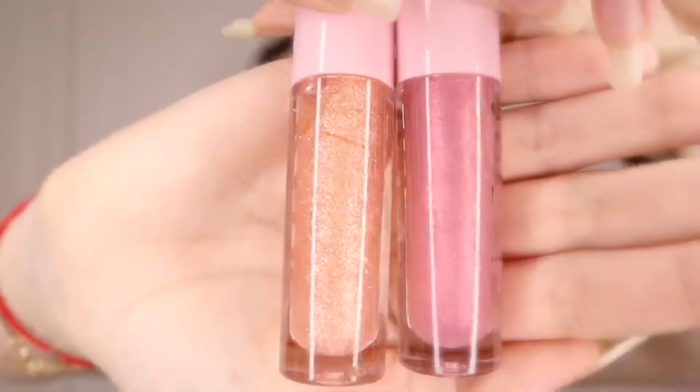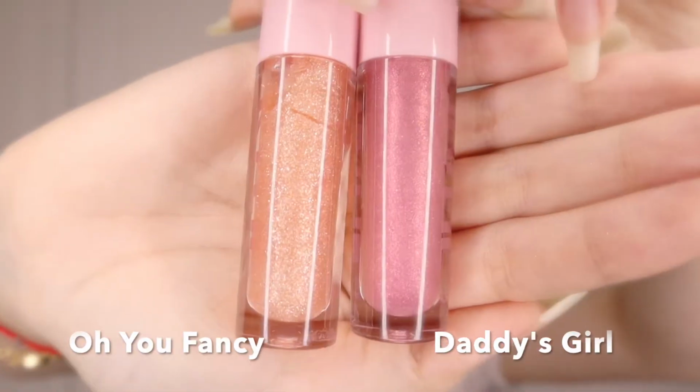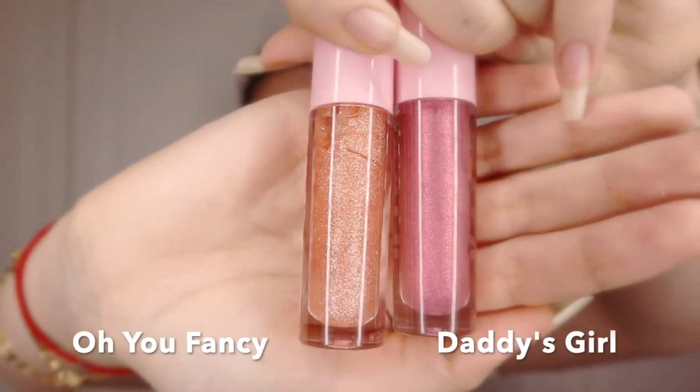Ooh. Let me compare it to Daddy's Girl. Wow, it's even more sparkly than Daddy's Girl. Let me see if you can see. Do you see those shimmers? Oh my goodness, that's amazing. I love it already. Let's try it on. I'm so excited. It's too bad these don't last that long.